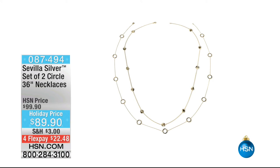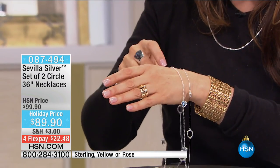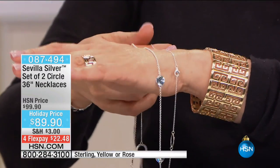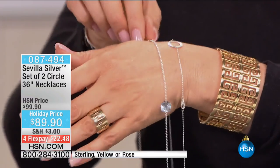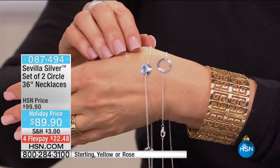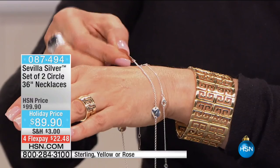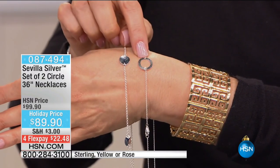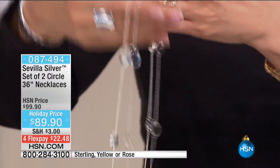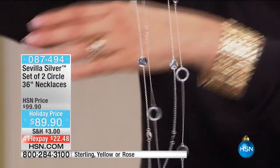Then more decorative links with all of this texture, the open work. Love those with those bracelets. Here's a set of two of the 36-inch necklaces, and they're the circle style. So here is the clasp. You can see you've got a great lobster claw clasp there for ease of use. And then this beautiful fine Rolo chain. Not overly fine though. And then I wanted to show you this. It's like this used to live in there. And they are that mirror image of each other. There's your high polished disc on one of the necklaces, and then the other has your diamond cut circles. This is available also in the sterling, in your yellow, or in your rose.